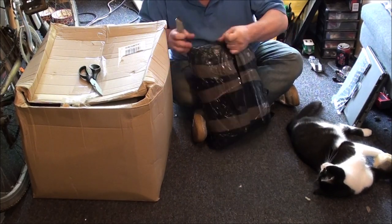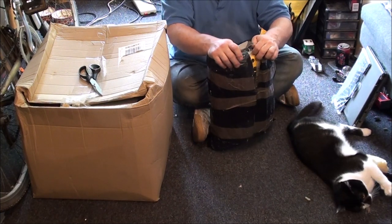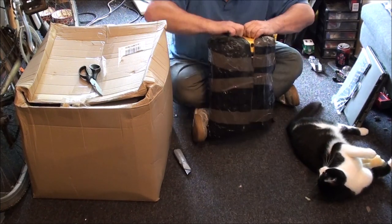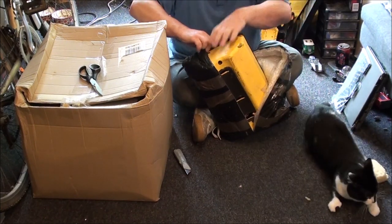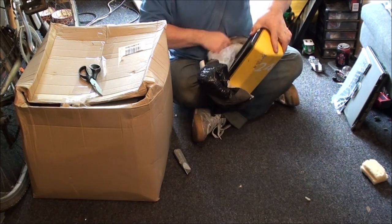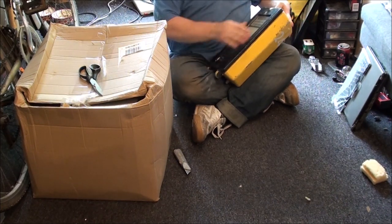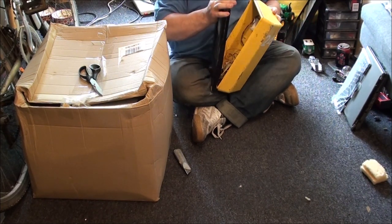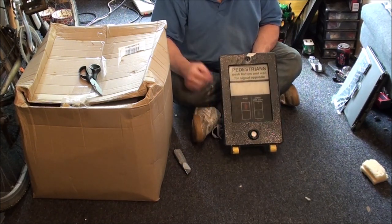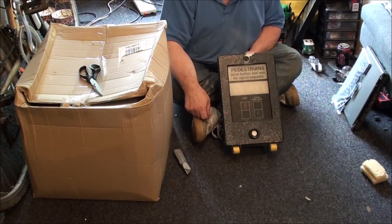Oh no, I know what it is. It's not the barricade lights. I completely forgot I bought this. I didn't think they were this bloody heavy either. Right. One of those weight buttons for pedestrian crossings.